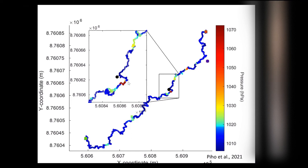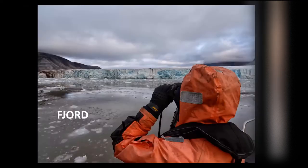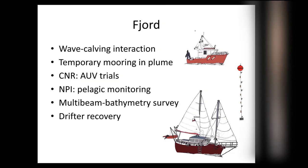Then at the fjord, there's a lot of activity planned out there as well. There's a project looking at the wave carving interactions, so putting up seismometers and pressure sensors to look at how the wave action influences the carving on the glacier. Then we plan to put out a temporal mooring right where the water comes out, pretty much as far as we can get with Tyson to take out the mooring.